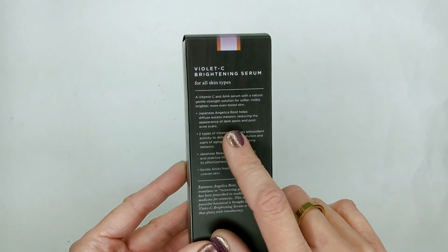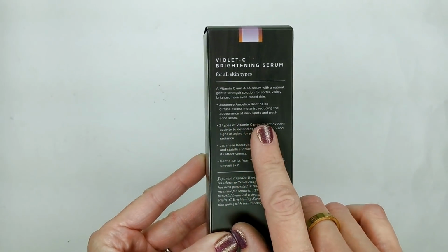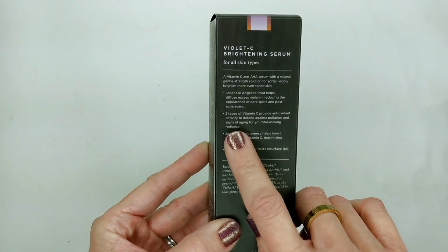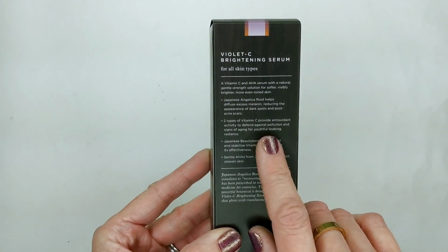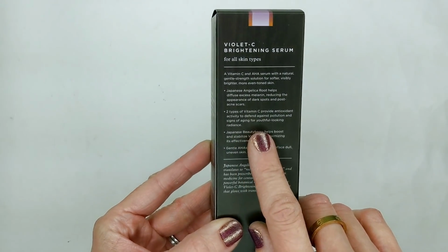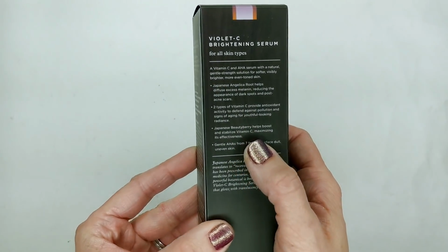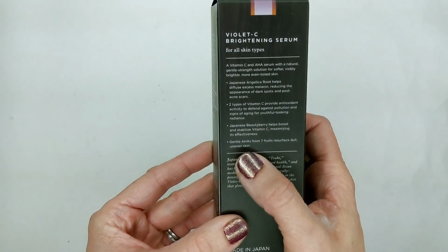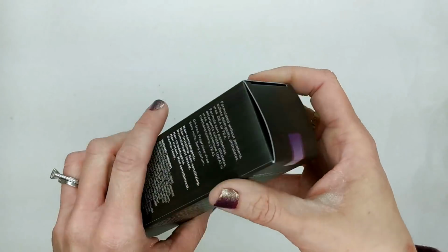It has Japanese angelica root that helps to diffuse excess melanin, reducing the appearance of dark spots and post-acne scars. It also has 2 types of vitamin C to give antioxidant activity to defend against pollution and signs of aging for youthful looking radiance. It has Japanese beautyberry to help boost and stabilize the vitamin C, and then gentle alpha hydroxy acids from 7 fruits to resurface dull and uneven skin.